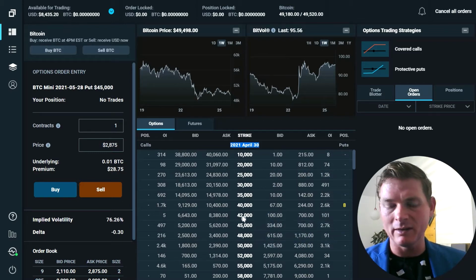But like 42, that didn't exist like 2 weeks ago. This is a new strike price that just opened. Like this one, 48, wasn't here.